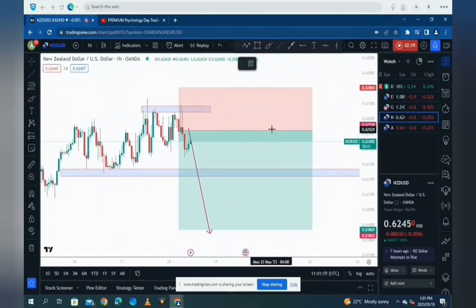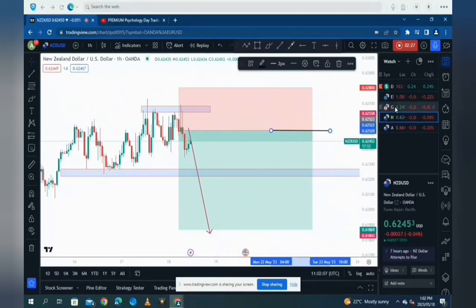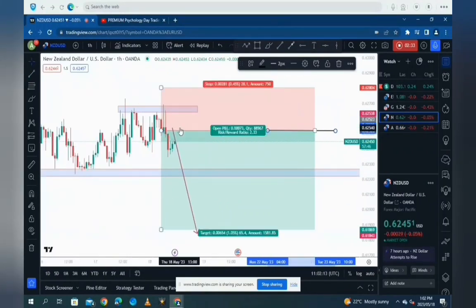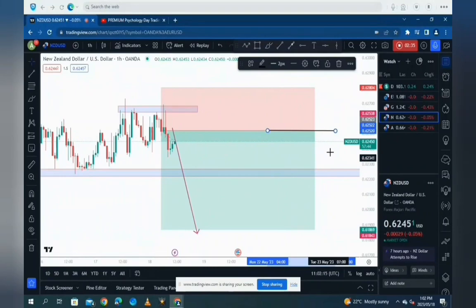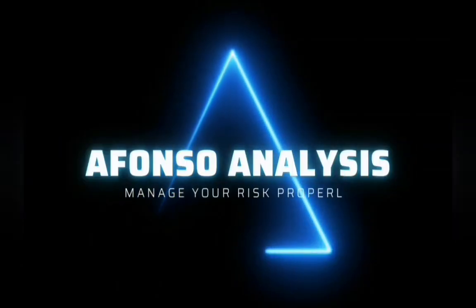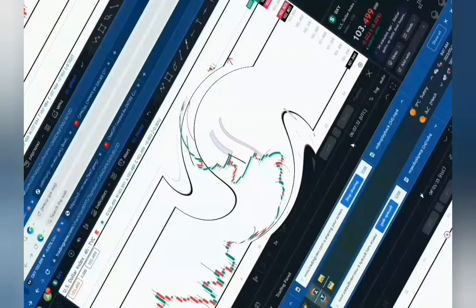So the good news here is we've already hit take profit on Euro USD and taken some profits off on GBP USD. New Zealand dollar USD, we're just going to break even because there's not a safe place for us to place our stop loss, but nonetheless it is a risk-free trade. We're going to see what happens and I'll be back with an update, but otherwise keep managing your risk properly.